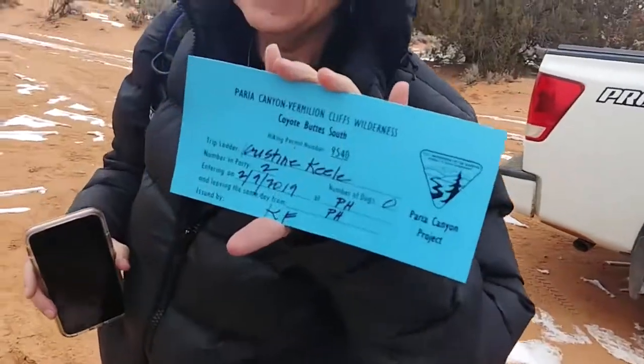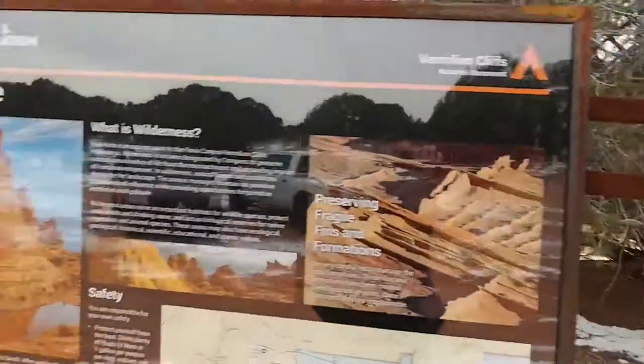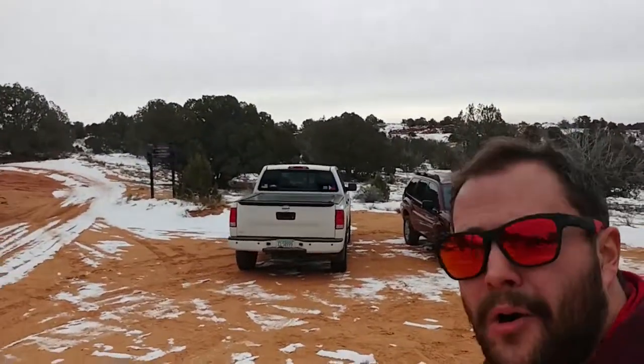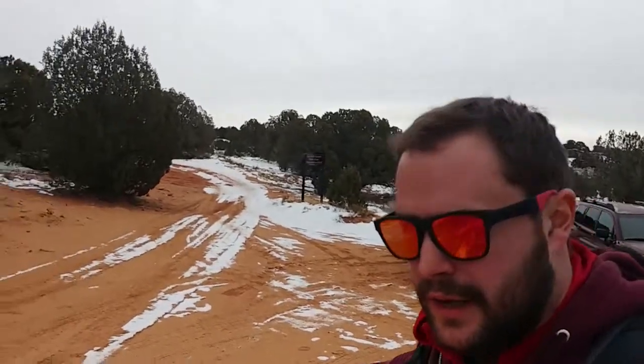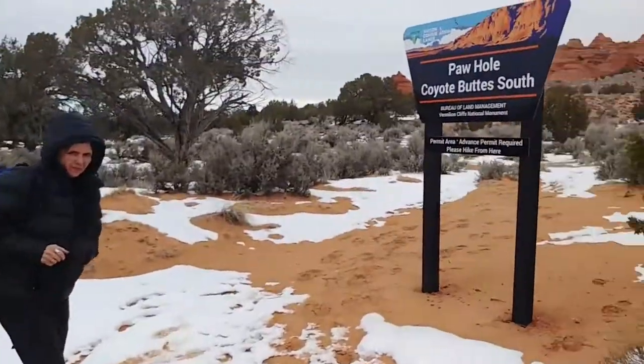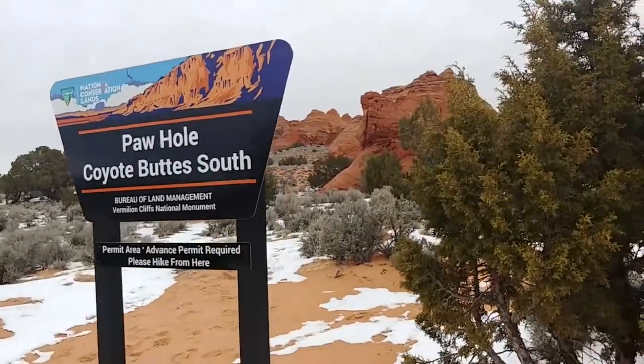Permit. We are here at the Pawhole Trailhead, which you can only do in a four-wheel drive. Mine's all-wheel drive, and I managed it no problem. That's also because it's kind of frozen, because they recommend just four-wheel, and that's an all-wheel. But I don't know. It's fine. Anyway, and here we go.